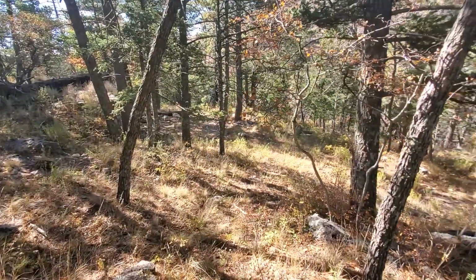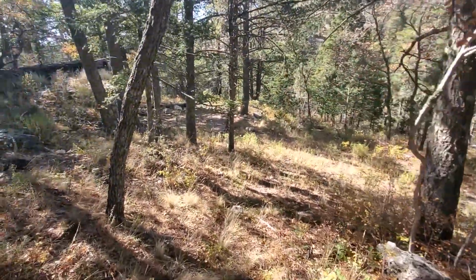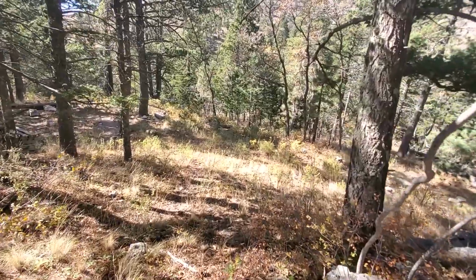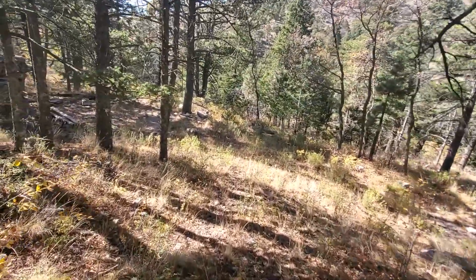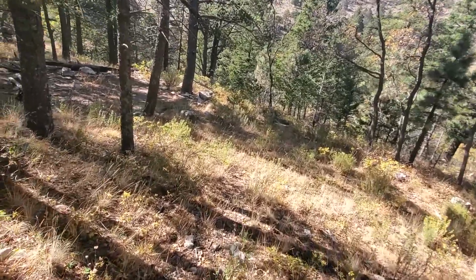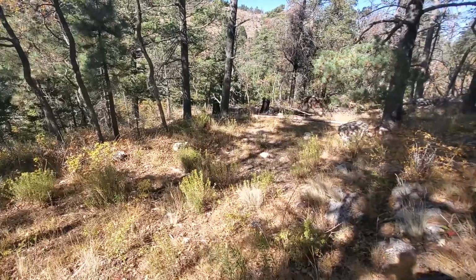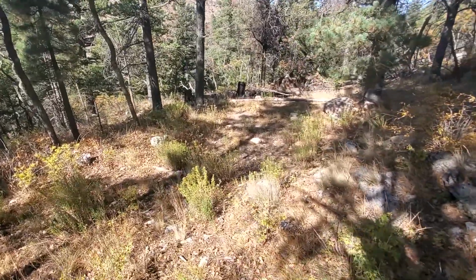And here's two more sites that are up here. And these are really hidden. They are down the hill to the north from the other sites. And they're pretty hard to find. You can tell pretty much nobody ever stays there.